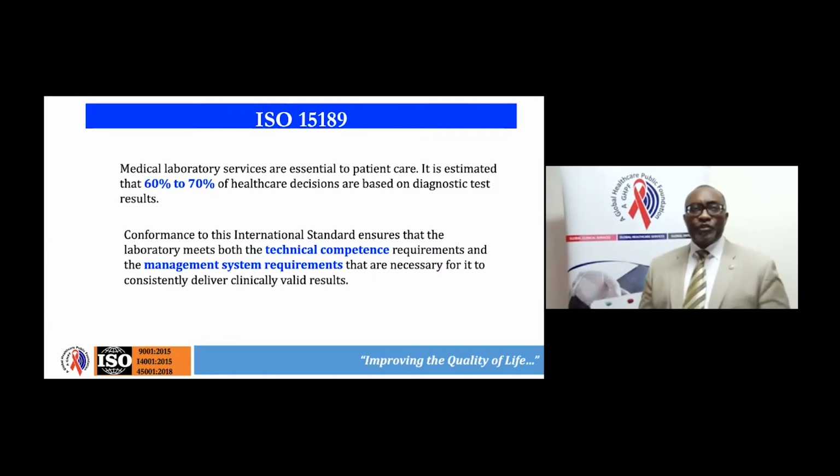It's also important to note that this standard actually recognizes that almost 60 to 70% of healthcare decisions are based on diagnostic test results. And so when we're looking at the ISO 15189, it spends a huge part of its requirements looking at what happens technically in terms of the activities that happen in a laboratory to ensure that this 60 to 70% of the healthcare decisions are actually made on very sound, reliable, and repeatable activities.